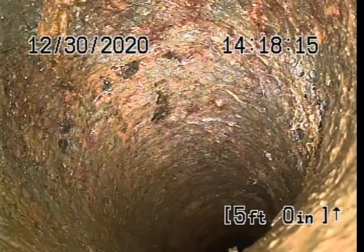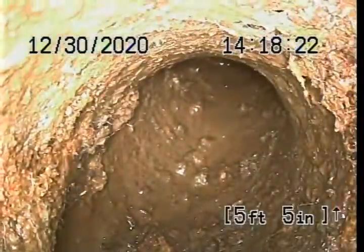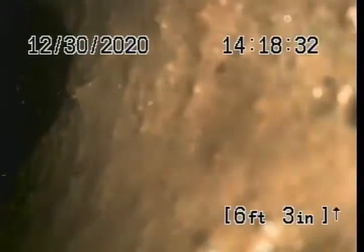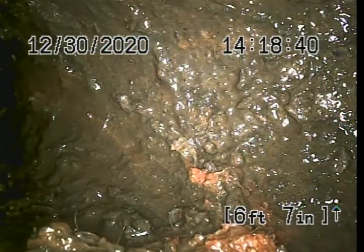So we're going 5 feet that way towards you, and then it starts to turn and go down. And then there's a Y on its back right there. And it turns again. And then there's the big 3-inch. The big pipe.